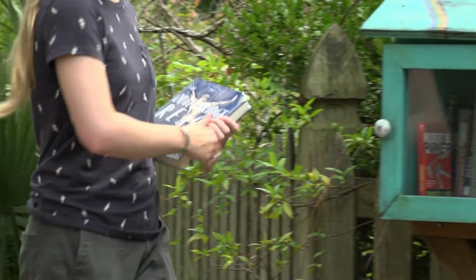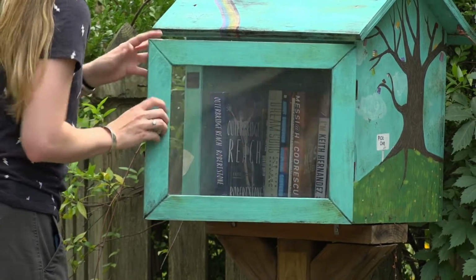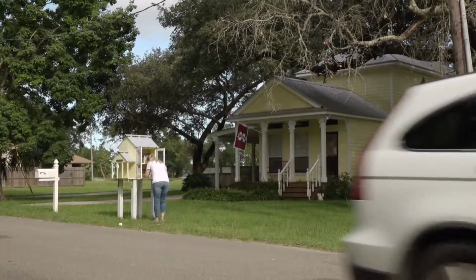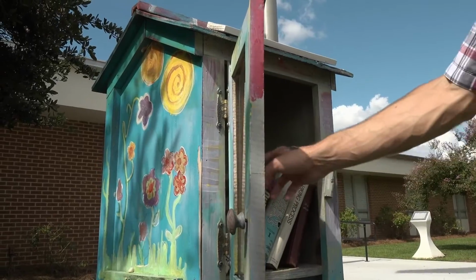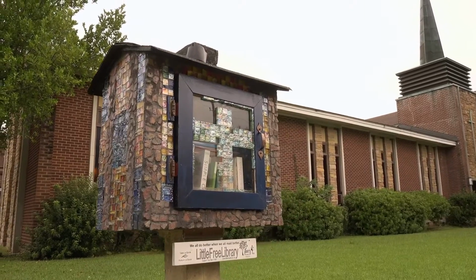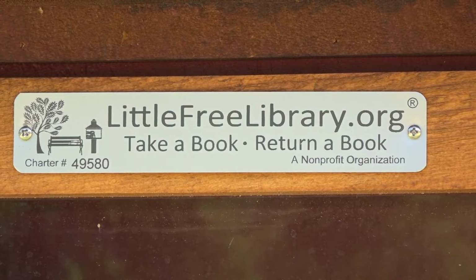It's really wonderful to bring reading materials to neighborhoods, particularly where they're especially needed. We feel like there are so many people that don't have access to a library and access to books, and especially free books. And so we wanted them to be in our neighborhoods, we wanted them to be in our parks, in our community centers, and they're at churches now, they're at Fieldhouse for the Homeless, they're all over the place.